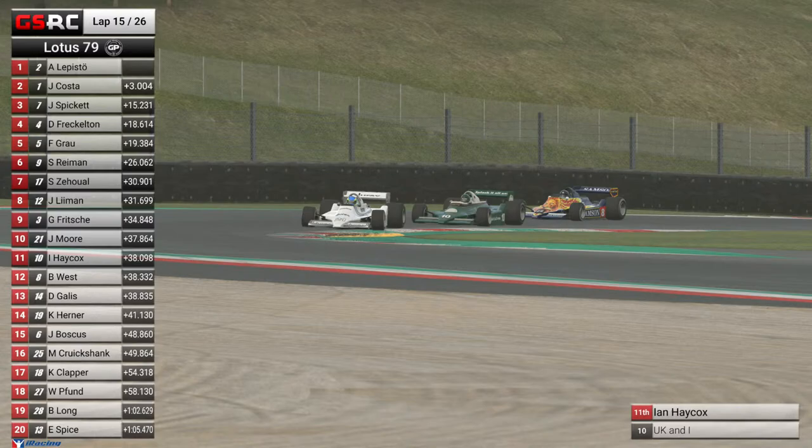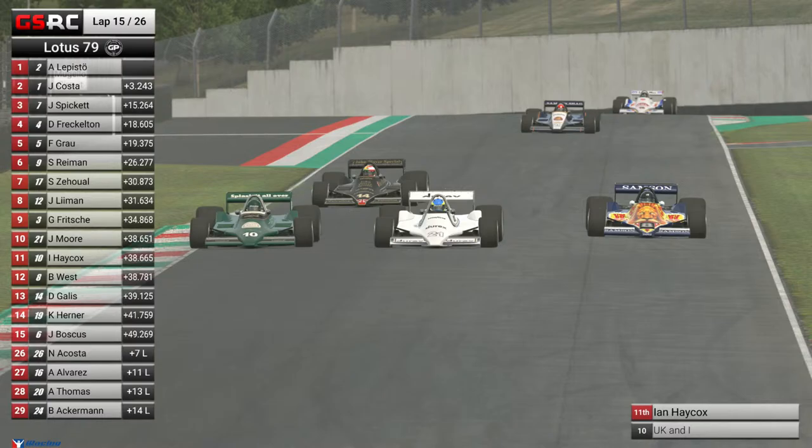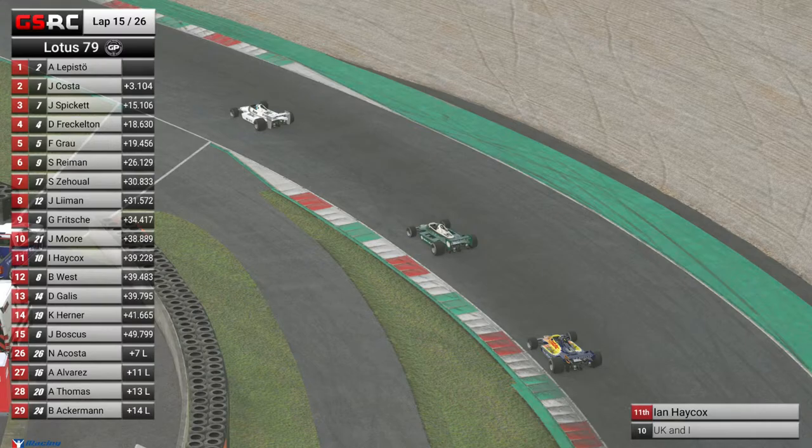And the reason why they're all stacked up is because, oh, there's a big jump over the curbs from Jess Moore. That's going to allow an opportunity for Haycox. Does Barry West make it three wide? He thought about it. But once again, Moore is able to defend. This track's so tough with no real slow corners. Everything is all medium speed around here, and these cars need that heavy braking to try to make the passes.